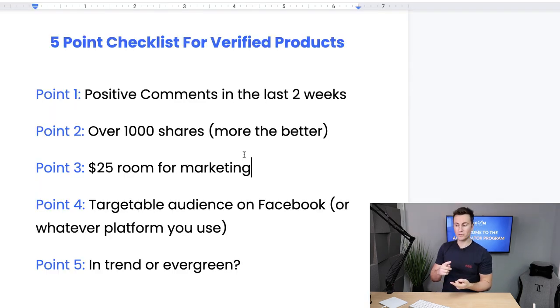Point number two is over 1,000 shares. We already confirmed this by using the Dropify filters. Point three is there needs to be $25 room for marketing. So if this product cost us $10, we need to be able to sell it for a minimum of $35. That way we have plenty of room for Facebook ad costs or whatever platform it is you're using.